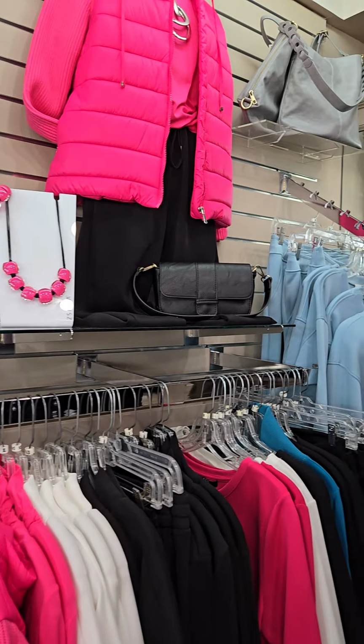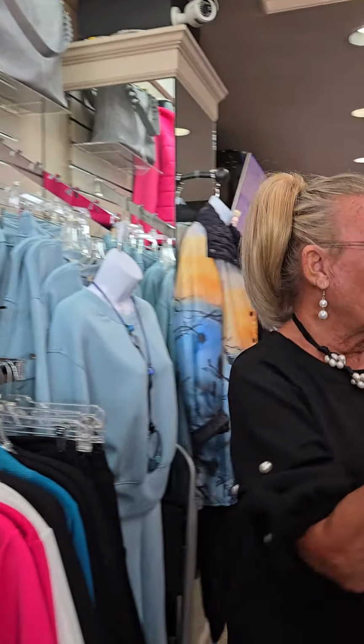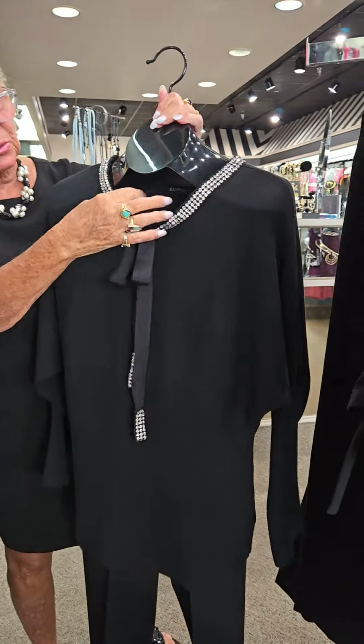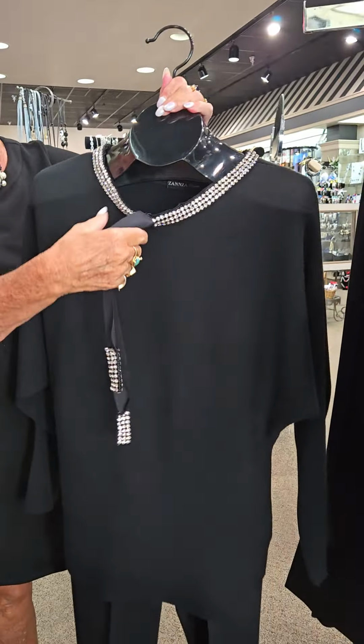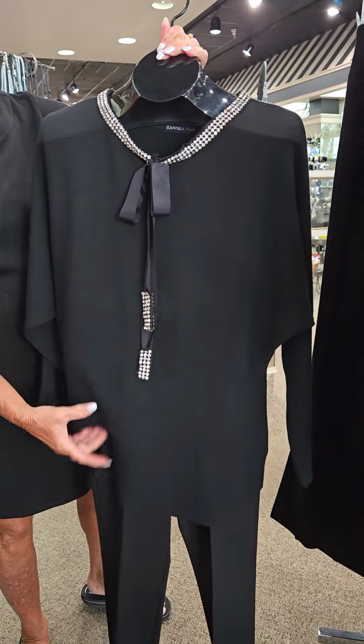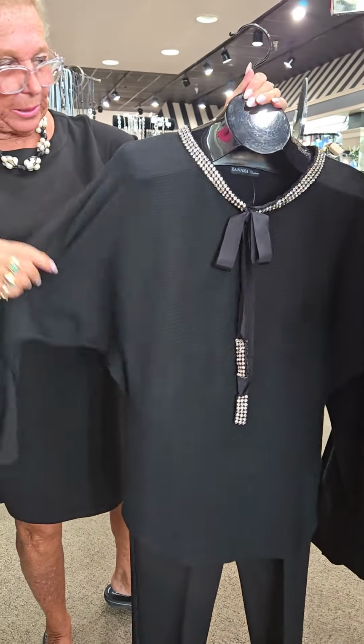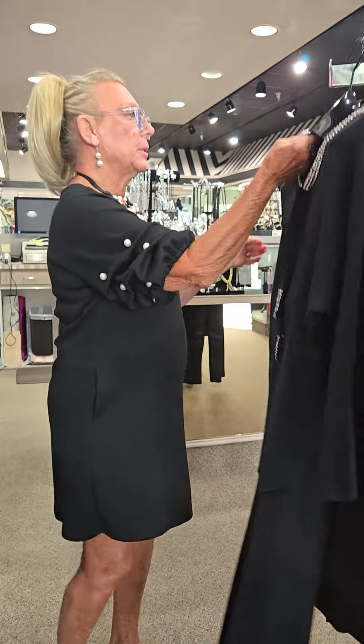I want to take you down to another really cute sweater we just got. This one has the rhinestones at the neck. It drawstrings and has ties. And again, it's a one-size-fits-all from Zanza Couture. Has a kind of a batwing sleeve to it. A little bit dressier, you know.